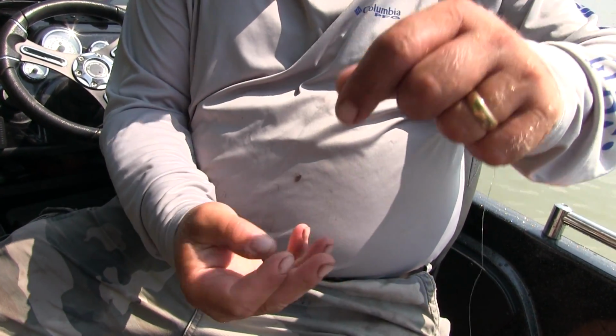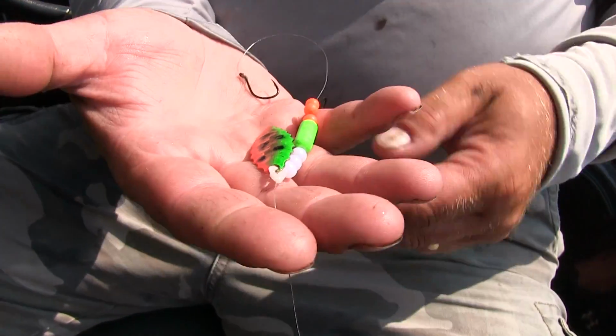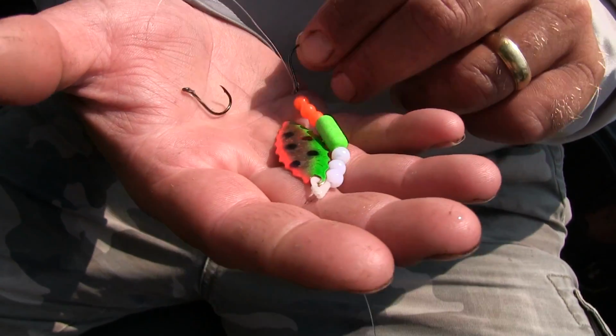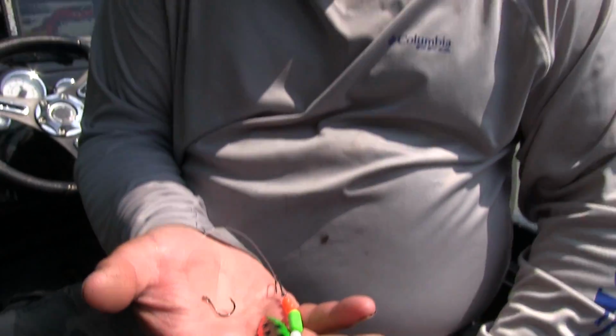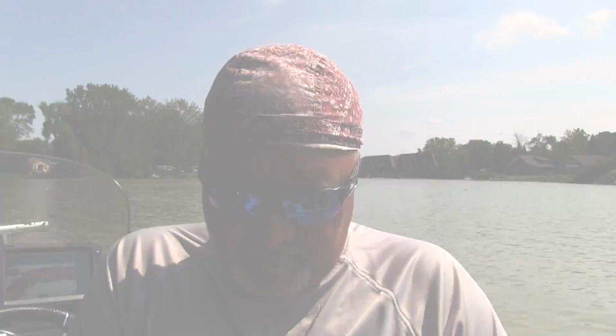And this is a worm harness, can be used anywhere for walleyes, but this is primarily the setup we tie for Lake Erie. There's hundreds and hundreds of color patterns. This tends to be what we call a watermelon pattern, which is what we've been having our most success on.